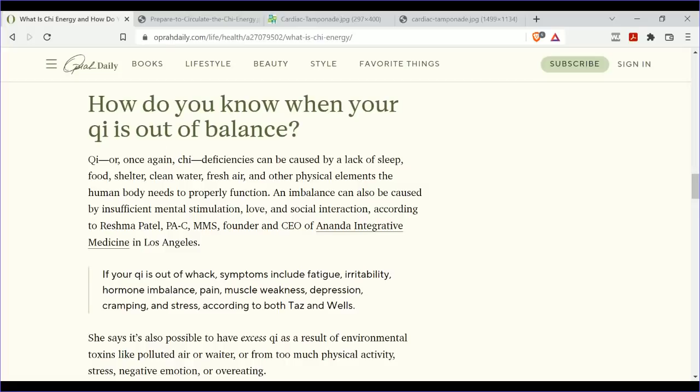How do you know you're out of balance with qi? Qi deficiencies can be caused by lack of sleep, food, shelter, clean water, fresh air, and other physical elements the body needs to properly function. An imbalance can also be caused by insufficient mental stimulation, love, social interaction. If your qi is out of whack, symptoms include fatigue, irritability, hormone imbalance, pain, muscle weakness, depression, cramping, stress. We're going to see a lot more than that.